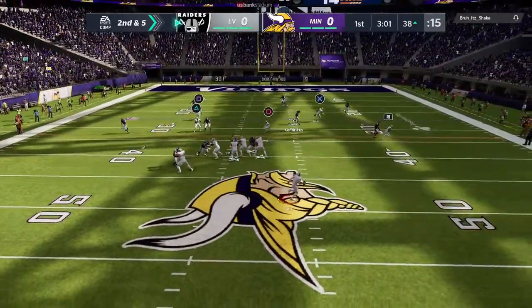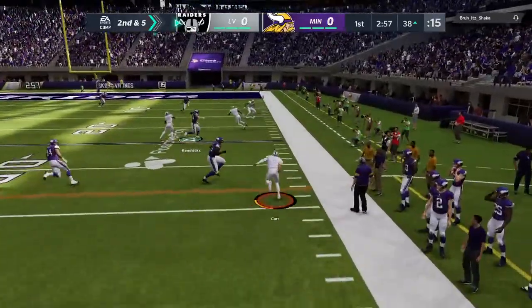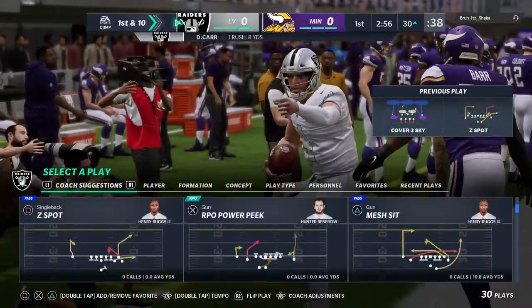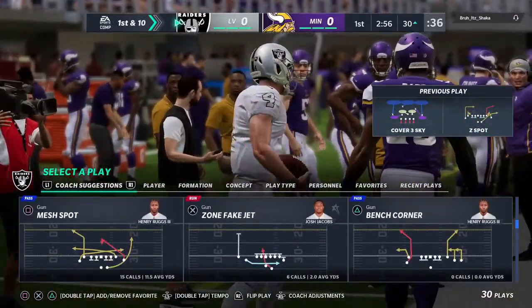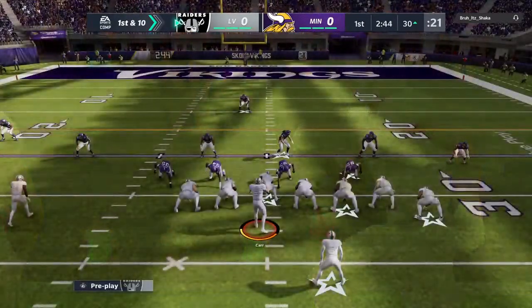From the 38, Carr flush to his right. And he'll be out of bounds as he gets it down to the 30 there. Carr can beat you in a lot of ways. The scramble there, a perfect example as he gets the first. That was an excellent job of recognizing the situation.